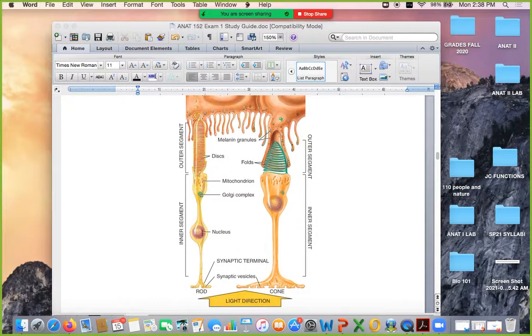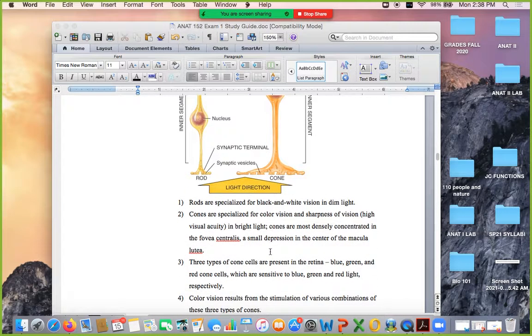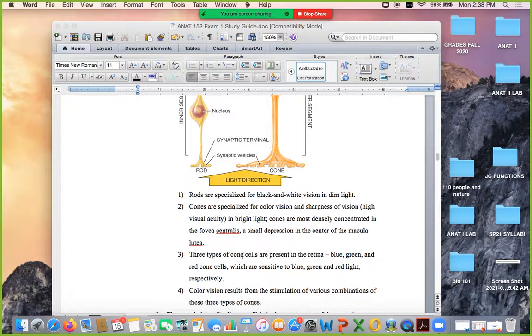This is the difference between rods and cones. Again, rods are going to be black and white. Cones, color, more complicated. They're going to have discs in the rods and folds in the cones, but they're going to work in a very similar manner in that they have these opsin molecules. In the case of the rods, it's rhodopsin, but there are other types of colorized opsin that are going to be found in the cones. And again, we have three major types of cones, blue, green, and red, and they're only going to be sensitive to one.